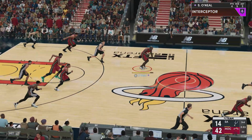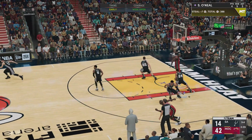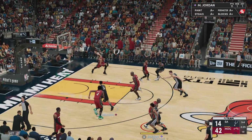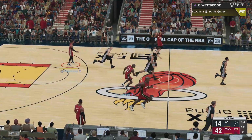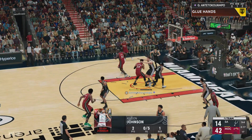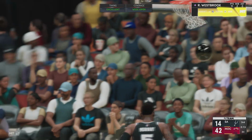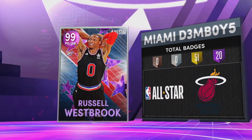Stolen by O'Neal. One-on-one fast break. A shot by Jordan, no good. Here's Johnson, and it's sent back by Bosch. Only 20% from the field to start this half. To me, it looks like their opponent may have made some nice adjustments. Westbrook, and the three ball is good. Westbrook's got a pair of threes now here in the third for Miami.